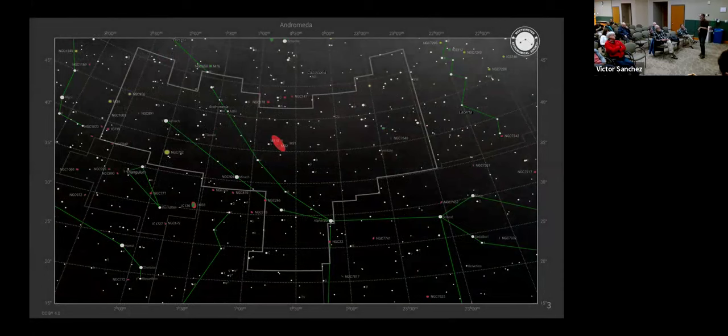You've probably seen M31 if you've been around for a while. And if you're new to the game, it's actually a good one to start with. It's pretty easy to find.